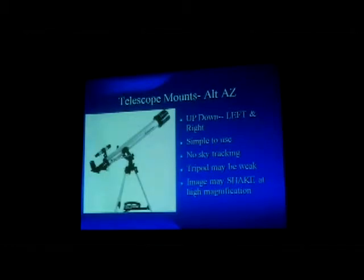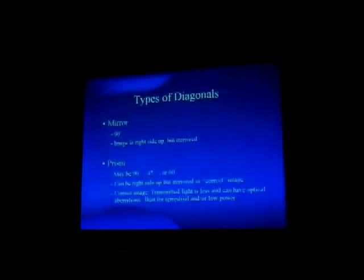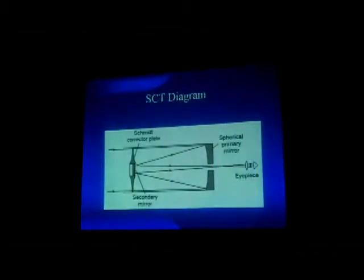Let's go back. That's a very good question that you asked, though, but let's go back and look really quick. On this SCT right here, the only thing that could move to stabilize the image would be either this secondary or this primary mirror. So you'd have to have something that could move this fast, like thousands of times a second. There'd have to be all kinds of machinery, and then there would have to be an electronic eye in there to tell it how to move.